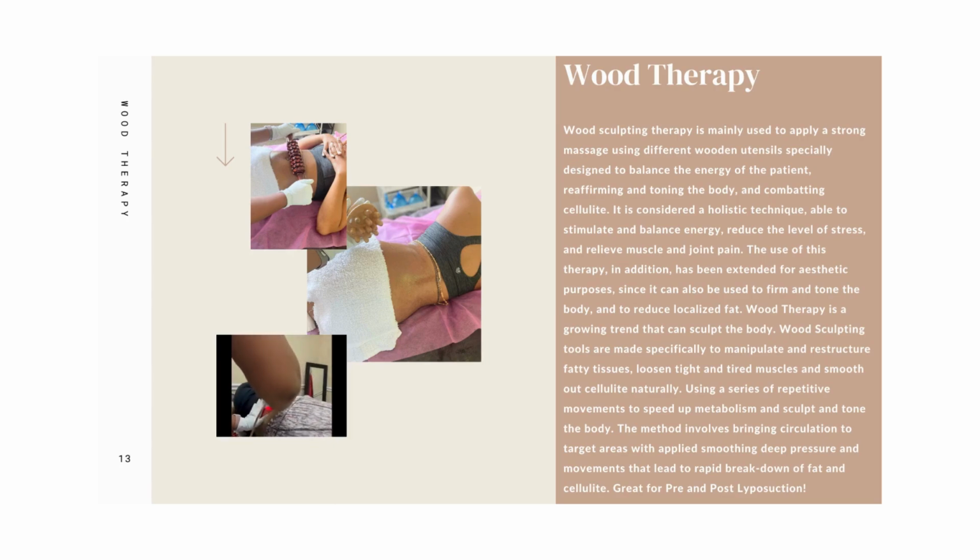I know for this particular client, she was telling me that when she got her lipo 360 done, she had to get her wood therapy done immediately after, and she was in pain, but it definitely did control her body. So there are very good benefits of doing wood therapy before and after with your clients and post-op clients as well.